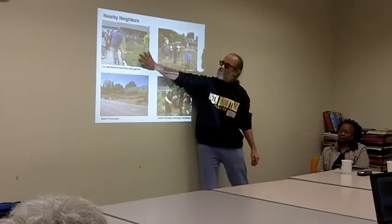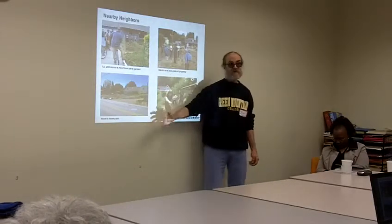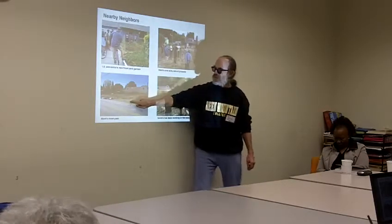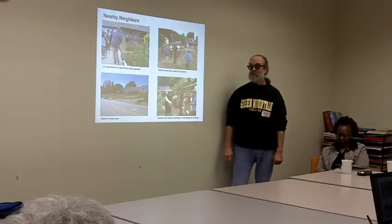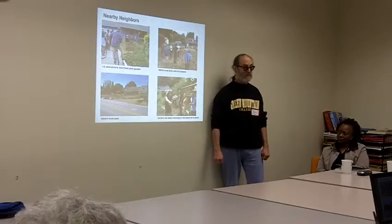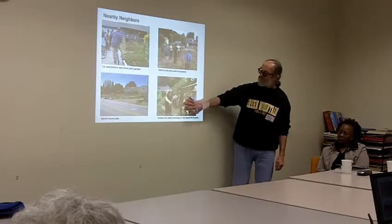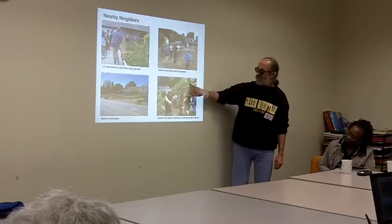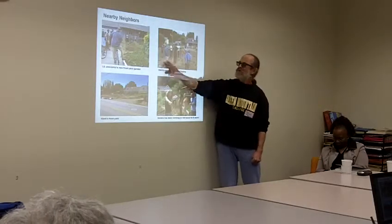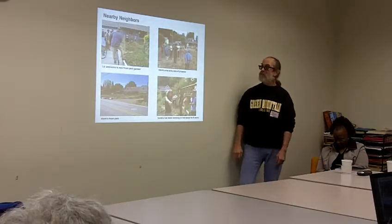This is a new front yard garden, just this last summer. This is Mark's place, once again a larger property. There used to be a big U-shaped driveway right here, and one of the first things Mark did was take out the driveway, because cars take up a lot of space. So let's reclaim some of that space. Sandra, she's a real pal, has done a lot of really great work in her backyard. These are all nearby to where I live. These are all from a bike tour this last summer.